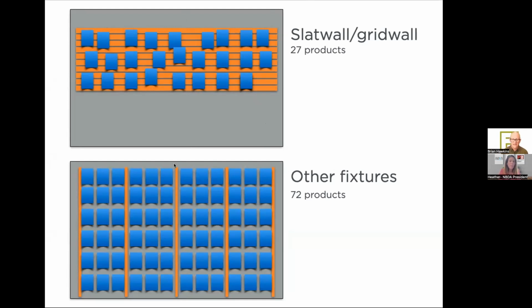And then down here is a different kind of fixture system. This can be done with slat wall, but it's very rarely done with slat wall. It's definitely possible. If you change up your plan there, go higher, go lower, and merchandise more organized, it changes the amount of product that we can get in there entirely.